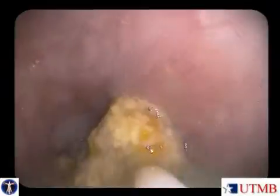At endoscopy, copious amounts of food and liquid were seen in the obviously dilated esophagus. In order to safely remove the food, an overtube was placed and the food was removed with a Roth net. An alternative to this would be the use of an Ewald tube.